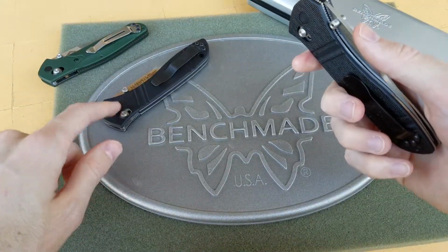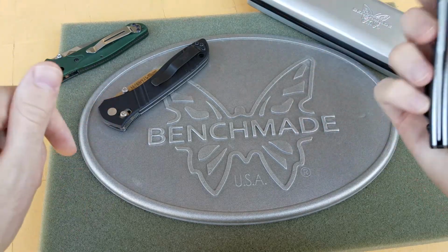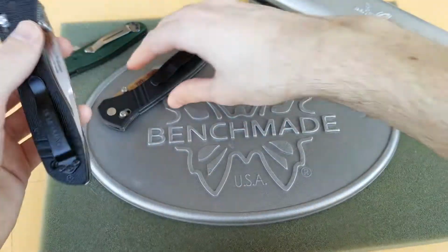But I think they're a little stronger than Teflon. I don't think they're Teflon washers. I forget the name of them. But anyways, some subtle differences.